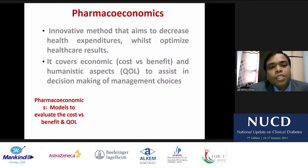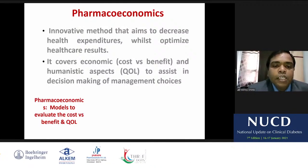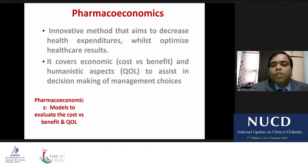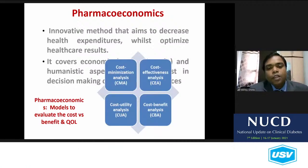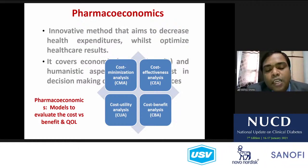It is an innovative method that aims to decrease health expenditure while optimizing healthcare results. It covers economic cost versus benefit and the humanistic aspect, quality of life, to assist in decision making of management choices. So there is cost minimization analysis. What is cost minimization analysis?